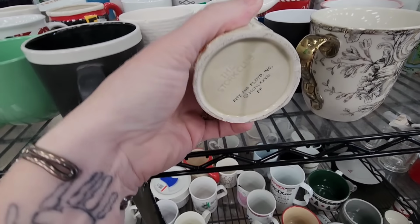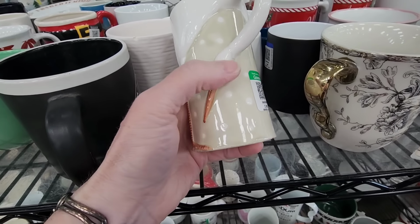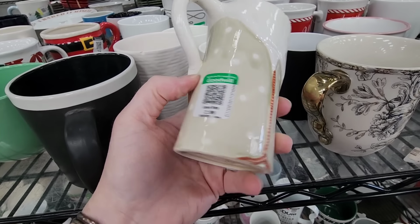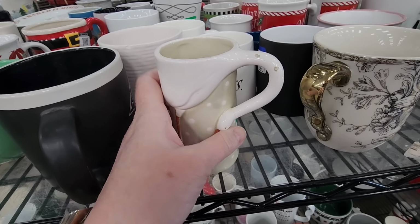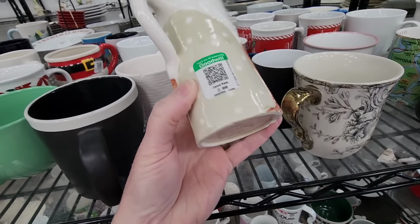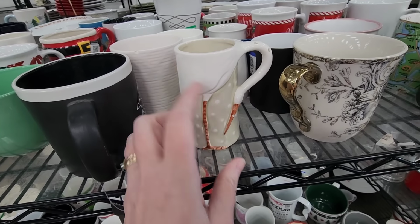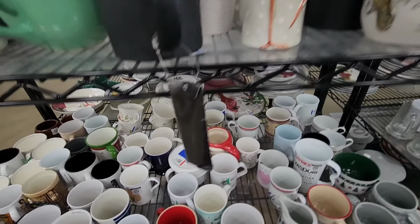This is Fitz and Floyd. It chips super easily. The Stork Club, as you can see, someone loved it so much they repaired it. The neck on there got broken, and there's chips here. They always had unusual collections. Fitz and Floyd. I wonder what the rest of those look like. That's a shame that's broken.